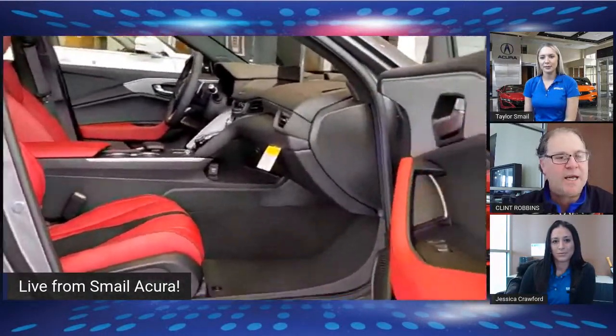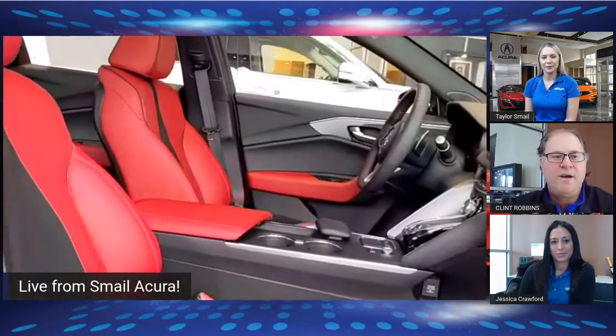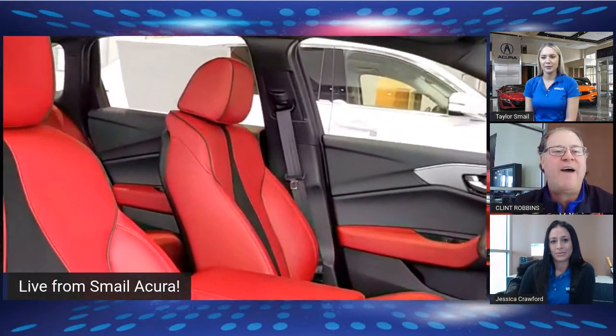The A-Spec, like I said before, is basically a performance appearance. It's the look of a sports car. It makes it look faster just by how they black out everything and give it bigger rims, bigger exhaust tips, bigger diffuser in the back.